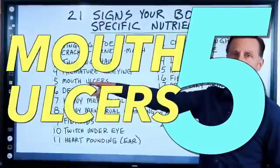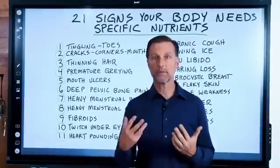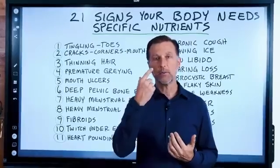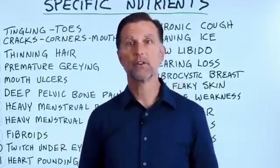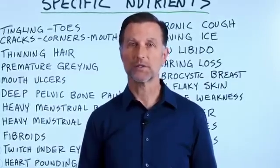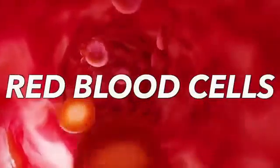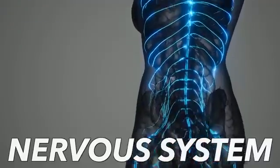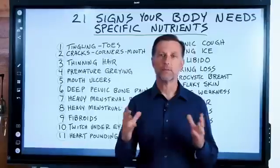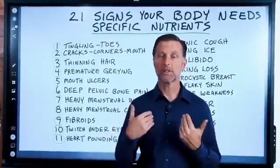What about mouth ulcers? This is a B12 deficiency. B12 helps protect mucous membranes, and if there's no protection, you start getting breakdown in the lining of the inside layer of your mouth, and then you get these little ulcers. But B12 does a lot. It also supports our red blood cells to prevent anemia. B12 is also involved in supporting the nervous system. Very, very important. If you're deficient in B12, you're going to have a lot of nerve damage. It can even become to the point where it's permanent.